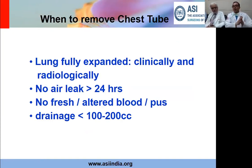Now, you have put the chest tube, you maintained it adequately, you have taken care of all the drainage and everything. Lung is fully expanded. Patient is recovered. Now a time has come to remove the chest tube. When do you remove the chest tube?